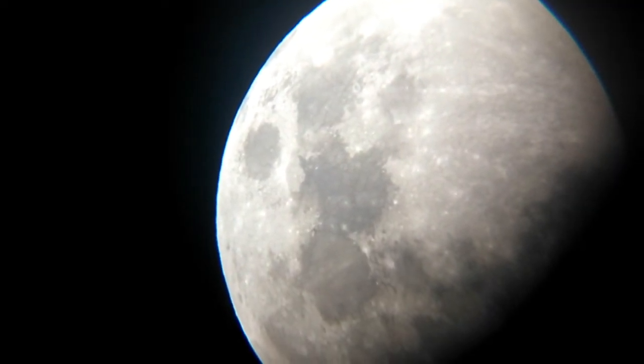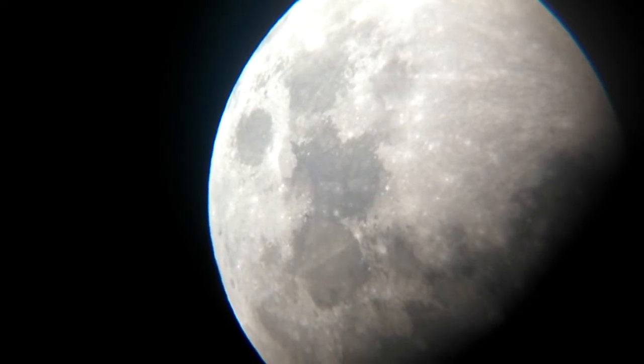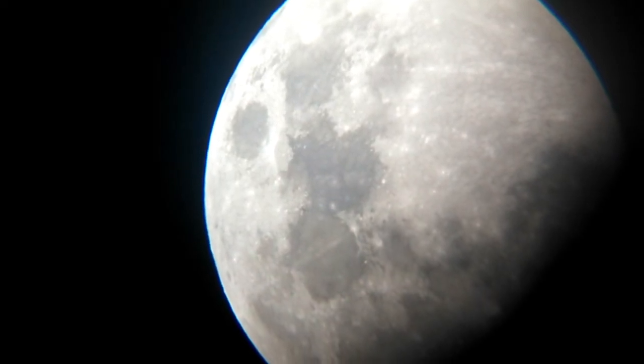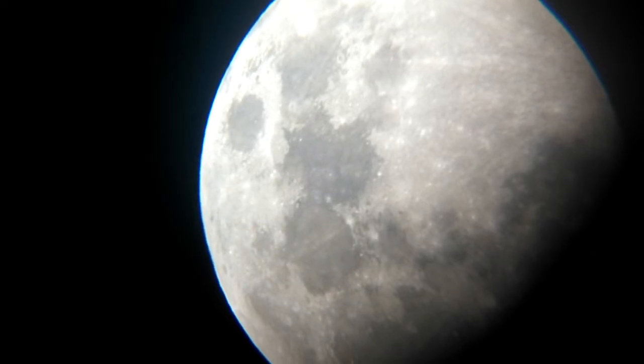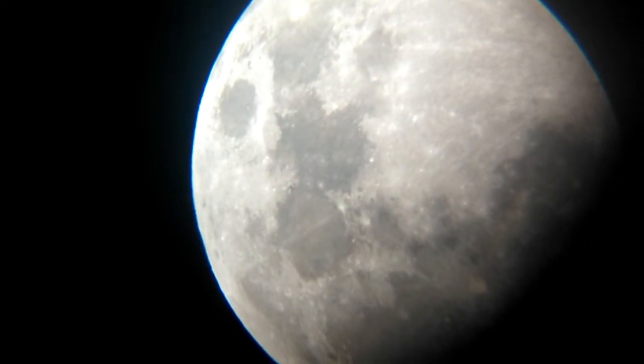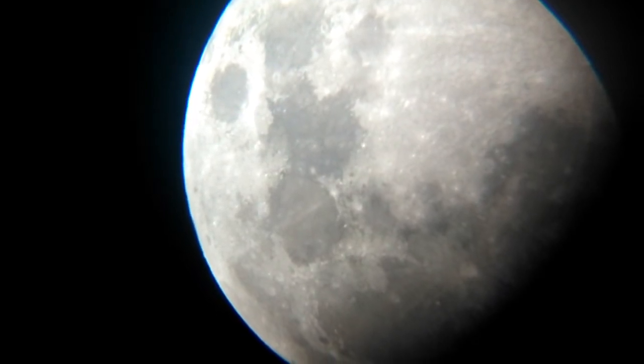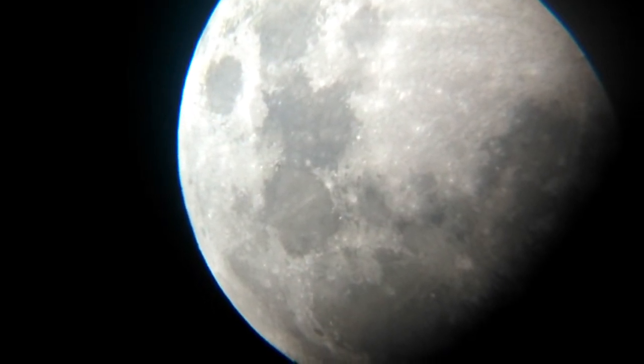The moon direction is 171.19 degrees south. Moon altitude is 51 degrees. Moon distance is 230,420 miles. Next full moon will be May 18th, 3 days from now. It will rise at 5:15.